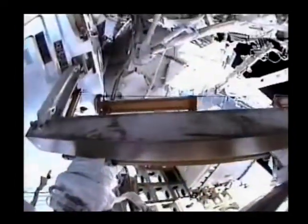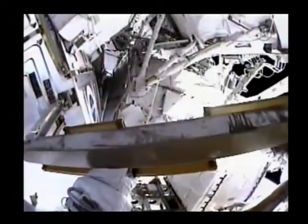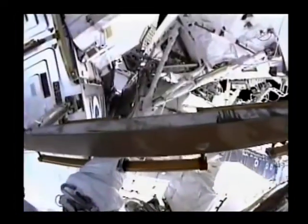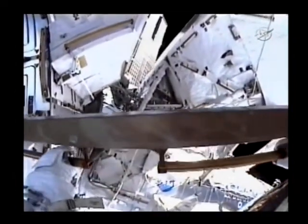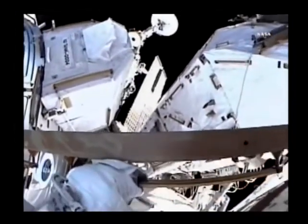Okay, Oscar, just went starboard of the TA clamps, and there you can see them now. Just had to get a little bit of access. Right, I can see him now. There's M4, and I'm going to stay away from that one. Thank you very much.